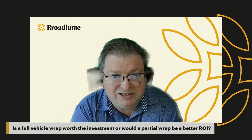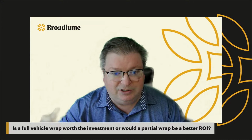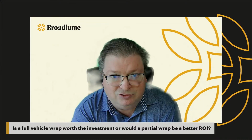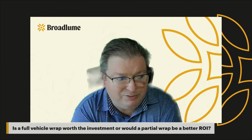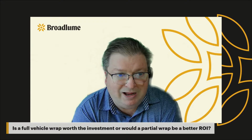The number 2 real estate space is the big panel sides, and partial wraps typically cover just a very small portion of that, which if you're sitting in traffic with multiple lanes of traffic, you're just not going to see. So the cost difference definitely is worth it to put the full wrap on.